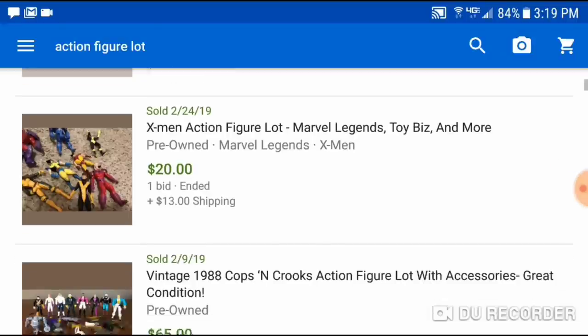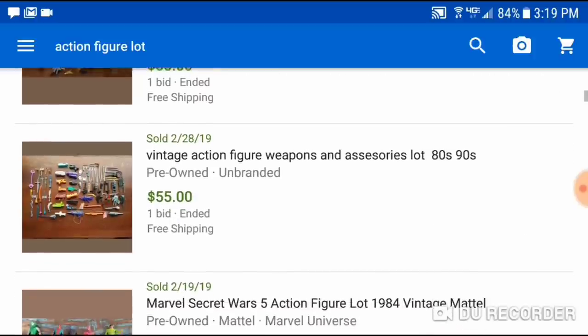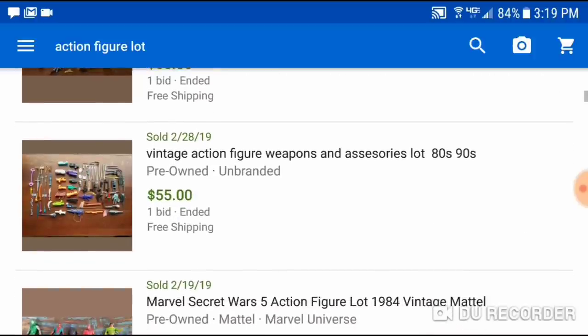I already see them in that tote. Here's Cops and Crooks. I don't know who Cops and Crooks are, but maybe I should figure that one out. Here's just weapons and accessories from the 80s and the 90s.